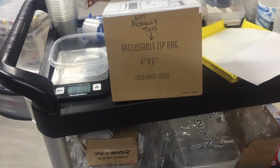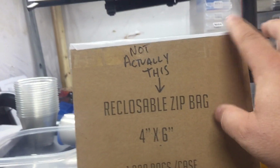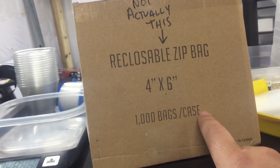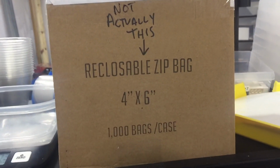Reclosable zip bags. 4x6 is actually a big enough box. It actually goes all the way up to here. So I use this. So thankfully, just got to be creative sometimes.